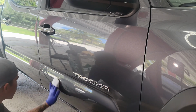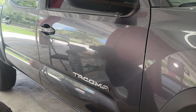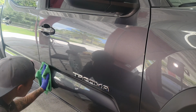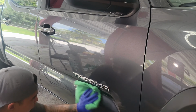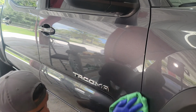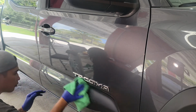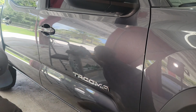Apply it in a crosshatch pattern, where you go up and down, north and south, and then east to west. In that motion, you're covering the entire area as evenly as possible, leaving no high spots. And then you go in with your first initial buffing towel, or your first initial leveling towel. You use that to level the entire coating.